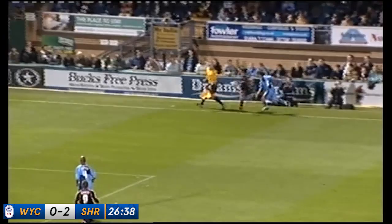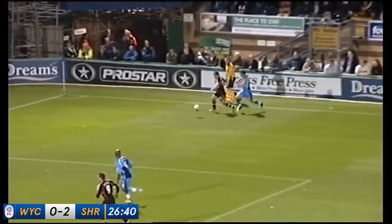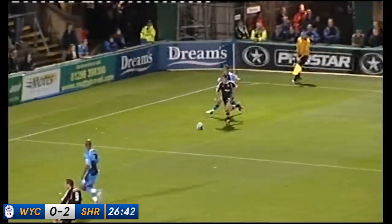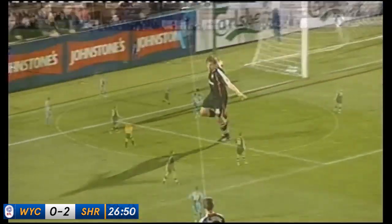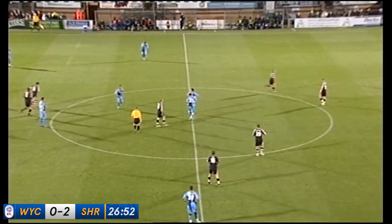Great strength from Davis, worked his way to the byline, there was the ball in, it came to Holt, 12 yards out, and it was a really smart finish, right-footed, low, hard, beyond the goalkeeper, into the corner of the net. Town cruising 2-0 up, and deservedly so, no more than they deserve.